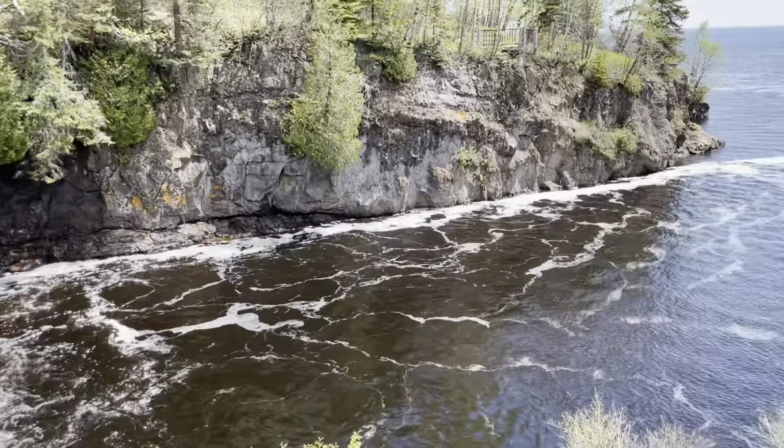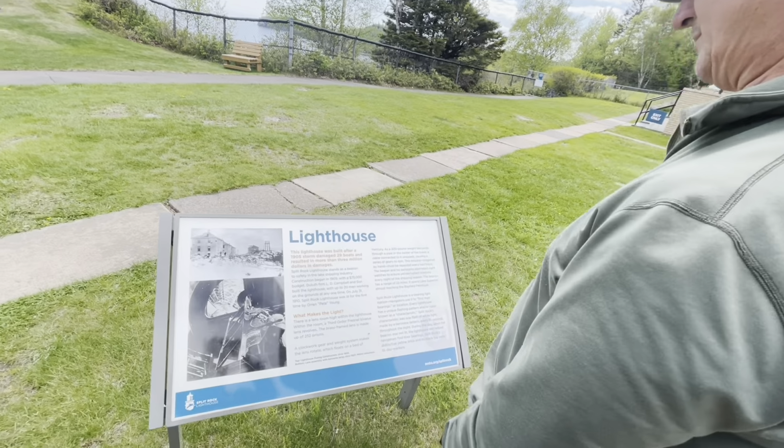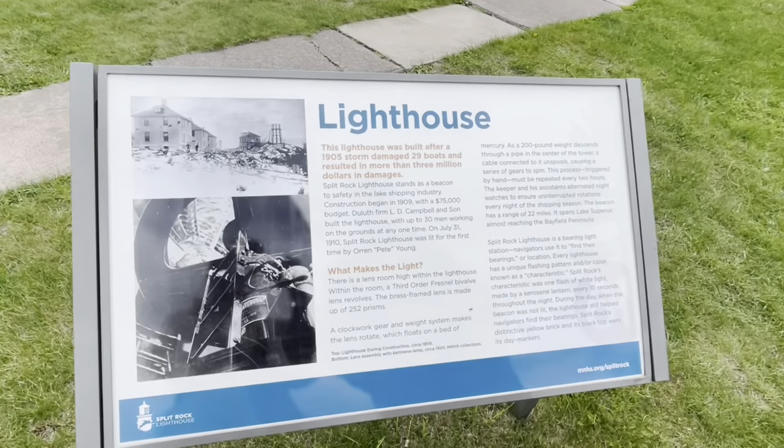Can you believe they built all this for $75,000? Resulted in more than $3 million in damages.